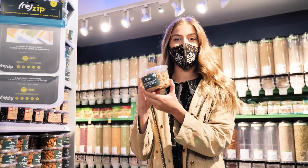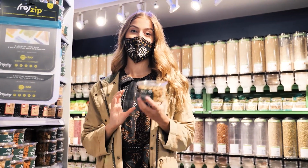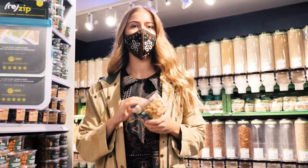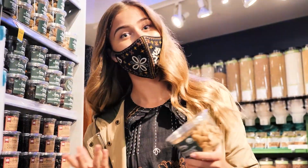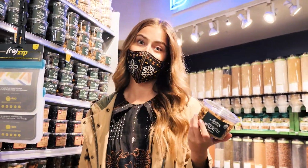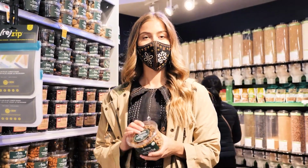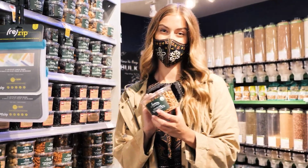Another one of my favorites are cashews. They're high in iron, so that's great for those with an iron deficiency, which is probably why I sometimes can't stop munching on them. Here. And now walnuts are another powerhouse of a nut. They have the most nutritional value out of any other nut. Probably why they look like a little brain.